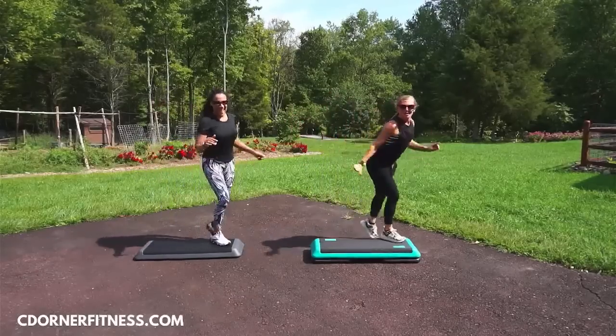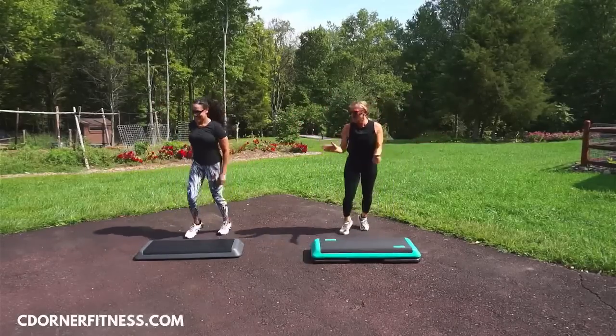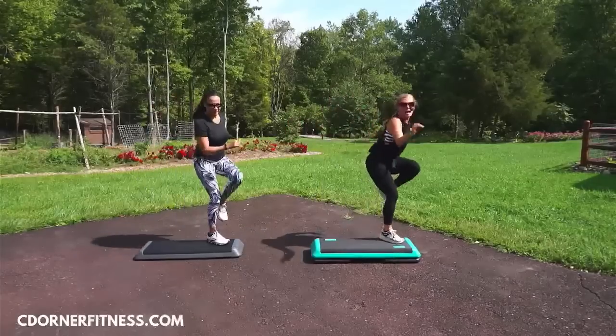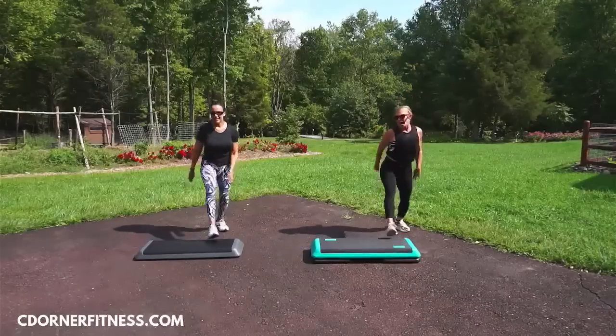Again, where's the party? It's right here. Tap, tap, in the driveway. Come on. Step, knee, tap, tap. Again, so that's your step, knee, tap, tap. Good. Again.